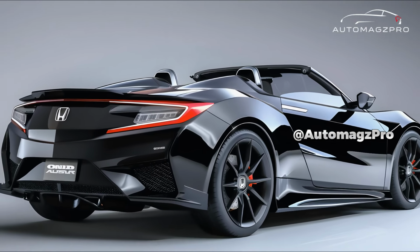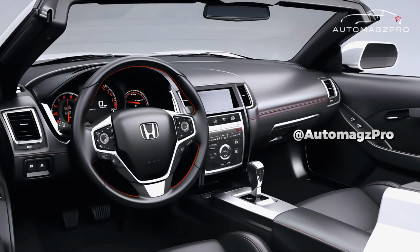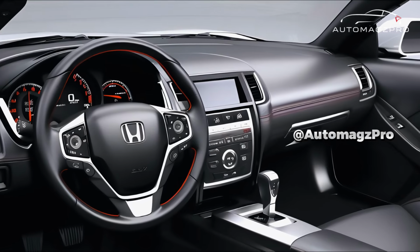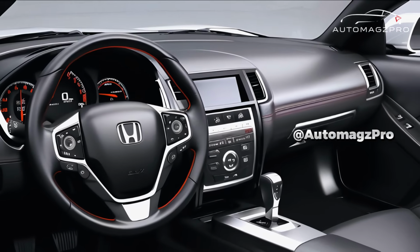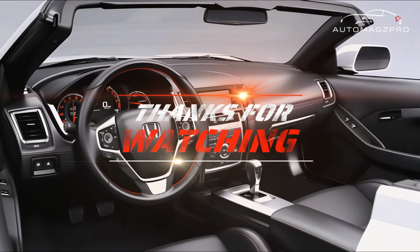It is an exhilarating vehicle to operate on both the racetrack and the winding highways due to its agile handling. In conclusion, the 2025 Honda S2000 is an exceptional choice for those who are enthusiastic about driving and are seeking a vehicle that achieves a balance between innovation and nostalgia. Modern technology and performance are integrated with the traditional roadster appeal of the Honda S2000.